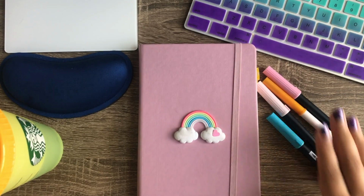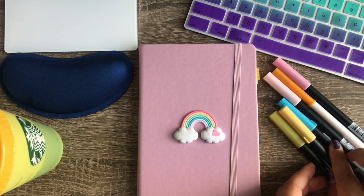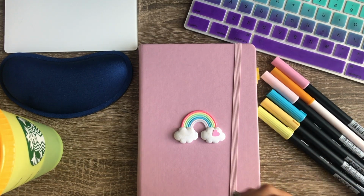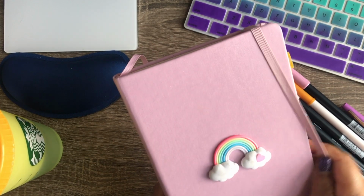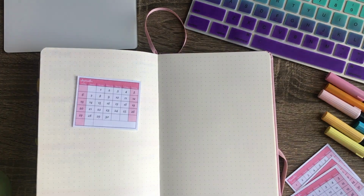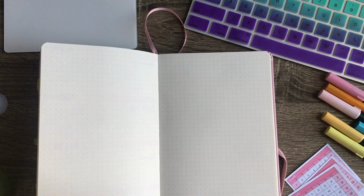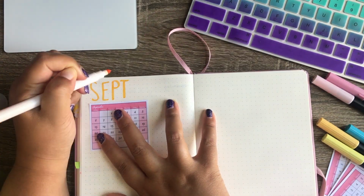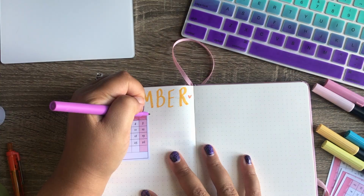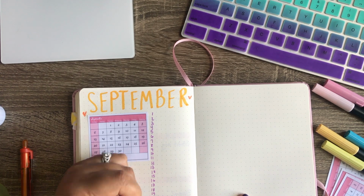So for the month of September, I based the entire theme around some memo pads, and it's the same memo pads that I've been using to write thank you notes to my customers. And since I was down to the last page for one of them, and I wasn't sure if I was going to buy the same design again, I was just like, I kind of want to use it in my bullet journal. Weird to think that like, oh, I don't want the last one to go out, but I mean, maybe you guys can relate with like stickers or something.